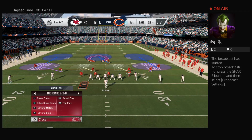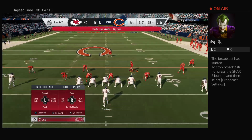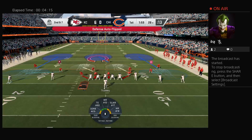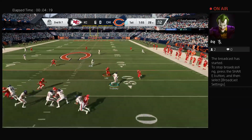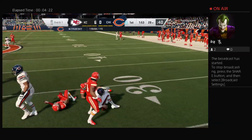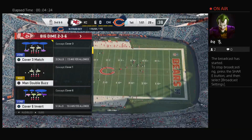Well, you went 3 and out. No, you didn't go 3 and out. I went 3 and out on that first drive. I'll try to do better here. Eluding the pressure, right. A short gain here, maybe a yard to the 29.